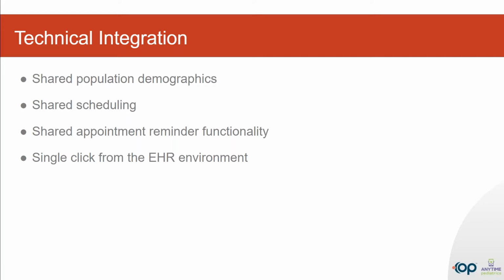And then the next step is shared scheduling. Your staff doesn't want to have to put an appointment in one place and another place. If there's a scheduled appointment, and so that you can track who was seen over a given day, having shared scheduling across platforms between your EHR and your telehealth platform is helpful. And then using shared appointment reminder functionality and a single click to navigate from one place to the other, so you don't have to make sure you have another web browser up on a different computer screen so that you can go back and forth.